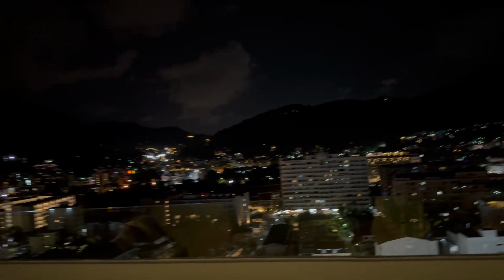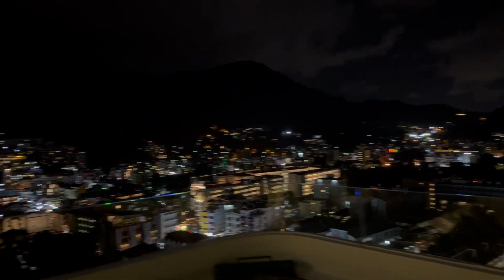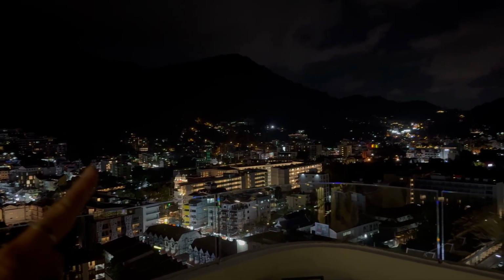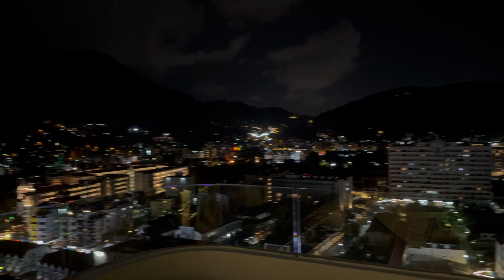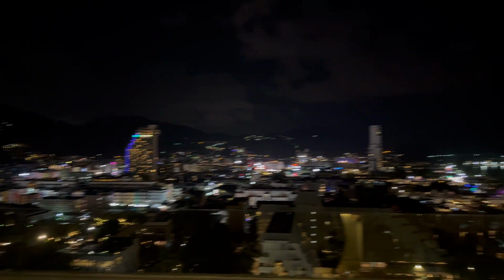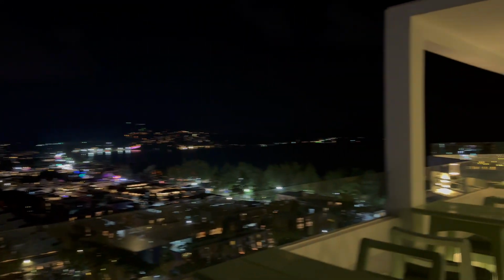But look at this, how pretty. What I like about Phuket is you have the beaches on one side and the mountains on the other. Oh, and there's live music too. Very nice.